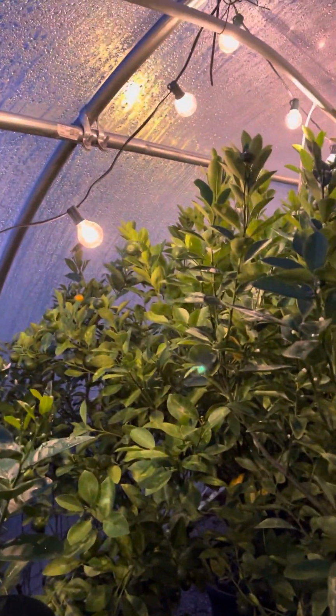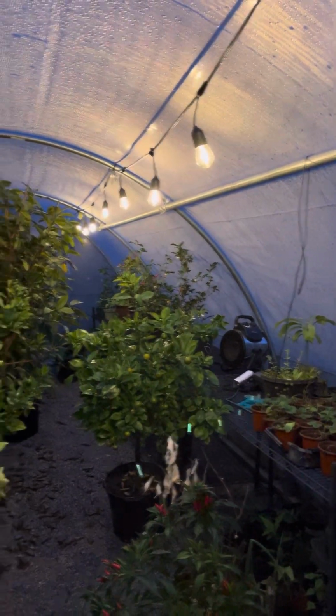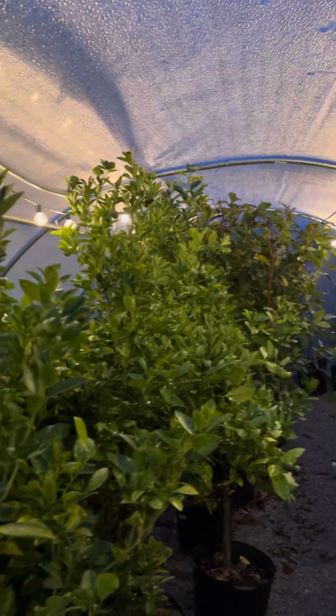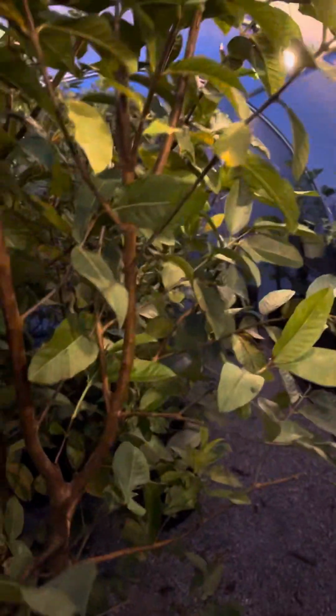They got some lights here. Lights. And also sprinkler and there's fan. Ayan. So they're good. And we got more there. This is the guava.